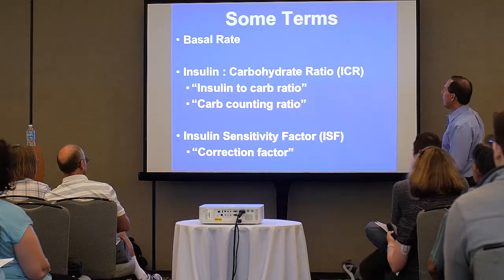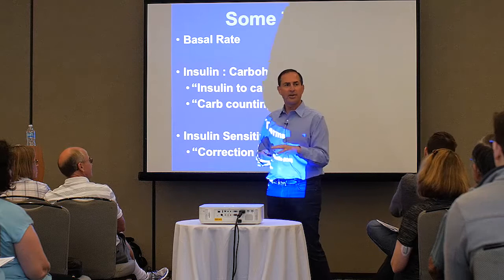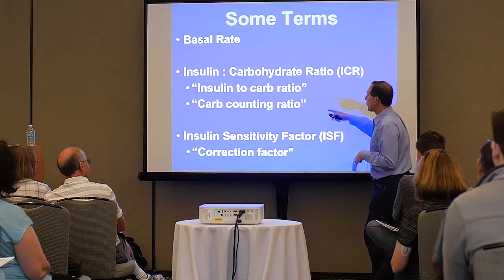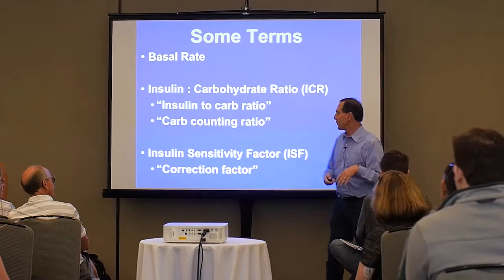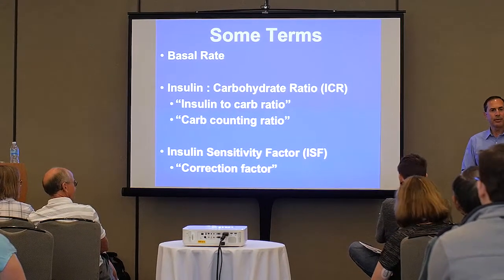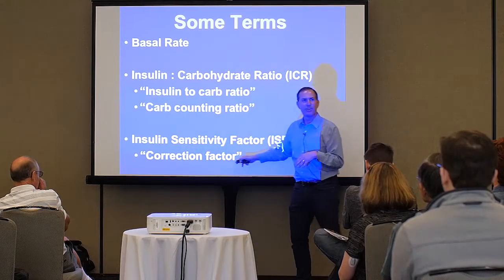Yep. Okay, so how many of you, yourselves, without talking to your diabetes nurse educator or family doctor or specialist, adjust your basal settings sometimes? Okay, about half. How many of you will reprogram your carb counting ratios in your pump? Okay, we're down to 25%. How many of you adjust your correction factor? Okay, down to about 20%. And I find that's typical, that most people are semi-comfortable with this, sort of comfortable with this, and a bit nervous about this.